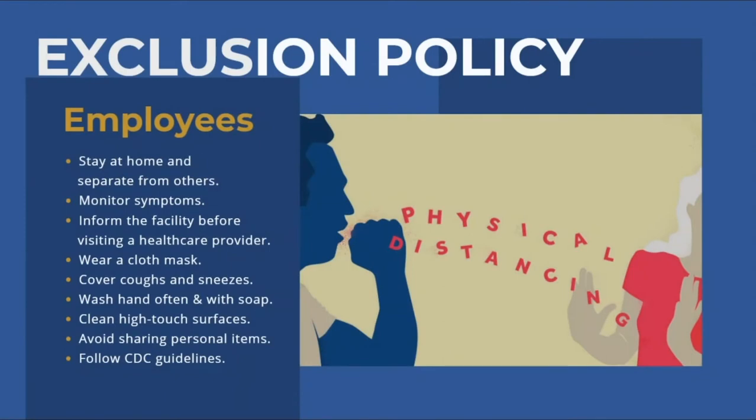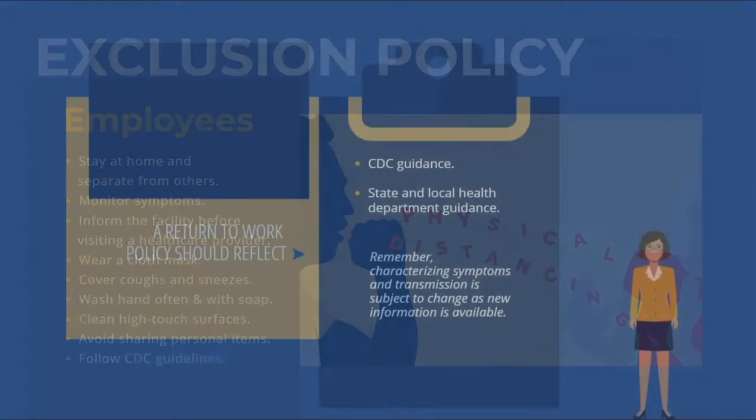Employees who exhibit symptoms must be advised to stay at home except to get medical care and separate from other people. Employees should monitor their symptoms, call ahead before visiting a doctor, and inform the location that they may have COVID-19. Wear a cloth covering over their nose and mouth. Cover coughs and sneezes. Wash their hands often. Avoid sharing personal household items. Clean all high-touch surfaces daily, and follow CDC guidance, including recommendations for when to return to work.